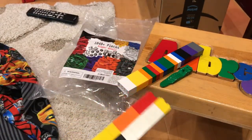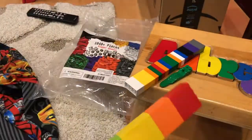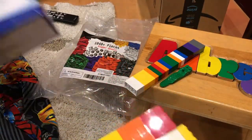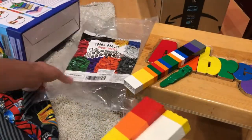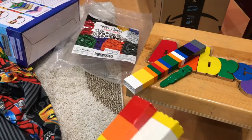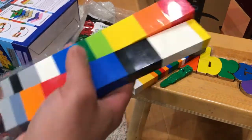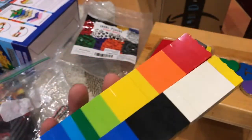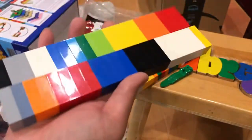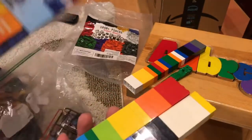But I would recommend Brickyard. Not only, I mean, everything. If you're going to buy just one type, buy the Brickyard. If you want to have a variety of colors, add Dreambuilder toy to your list. I think it's not really going to be a difference between these two brands of how many bricks they give you, how many of what type of bricks they give you. Because to be honest with you, I could buy 2 of these if I wanted to and have 2,000 pieces. And it would give me a nice variety of pieces, okay?